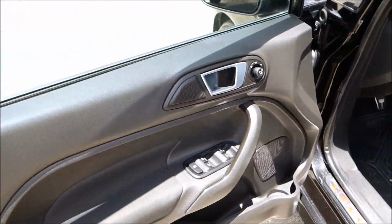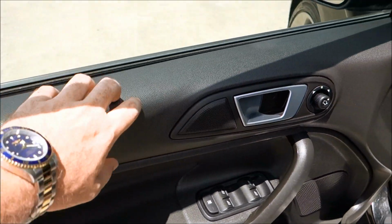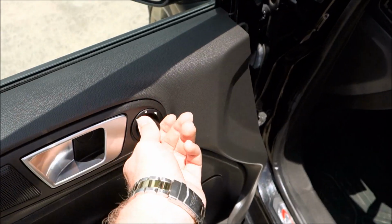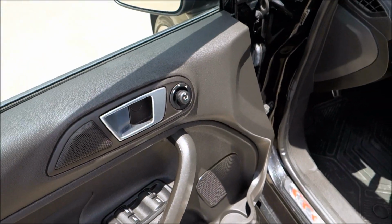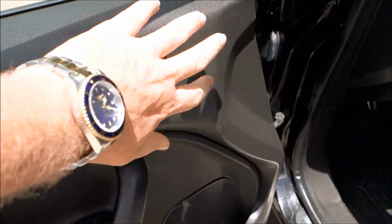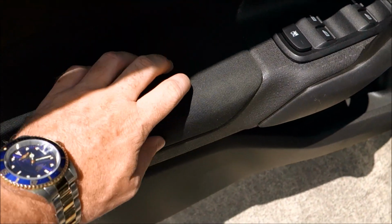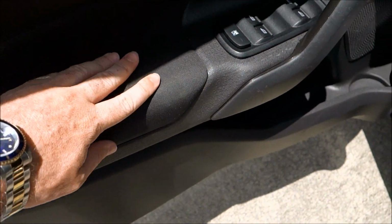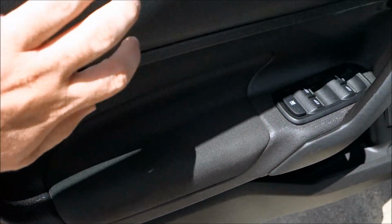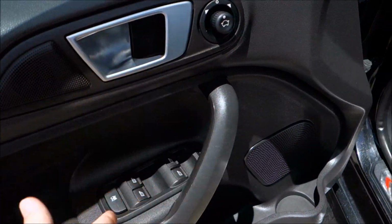Now, back to the aesthetics. Unfortunately, this car is a little bit on the plasticky side. You'd think with this even being a remotely hot hatchback, even for its size, that this car would have a little bit more in terms of premium materials in certain key places. You do have a padded armrest here on all the doors, so that is nice that Ford gives you that, but again, a little bit more on the plasticky side, and it's just not my cup of tea. Anyways, but that's just me.